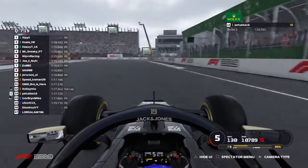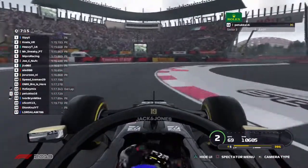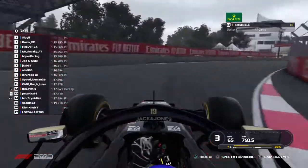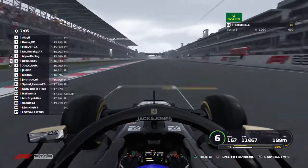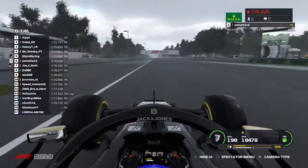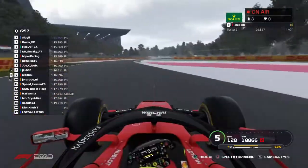And then we've got the stadium section of the third sector. He misses the apex a bit there, or gets a late apex. Not ideal, but what can he do? Out of the final corner, pretty bad on the traction. We saw Valtteri Bottas binning it into the outside wall. And where's this going to put him? It was P13, up to P6. Only 9 tenths off, not far on the mediums.